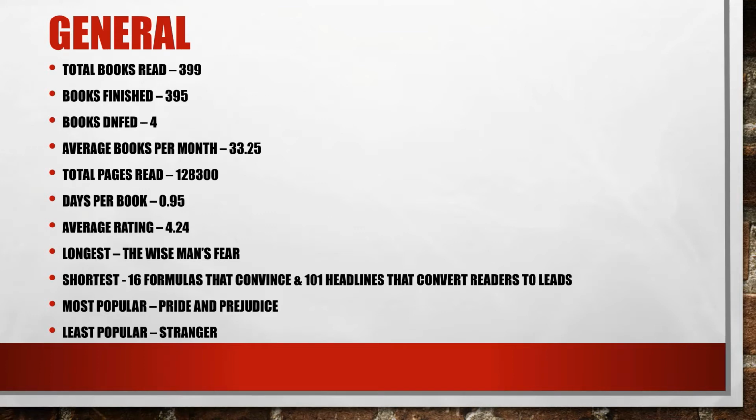Average rating is 4.24, which is a little bit lower than usual. I think that my usual is more towards 4.5 or 4.6. The longest book that I read was The Wise Man's Fear. The shortest one was 16 Formulas That Convince and 101 Headlines That Convert Readers to Leads. Most popular book was Pride and Prejudice, and the least popular was Stranger.